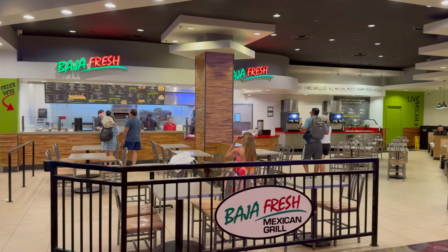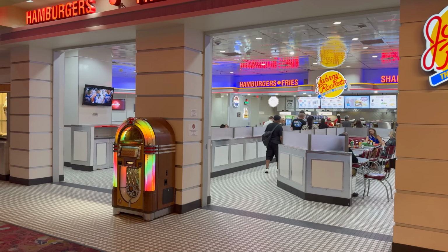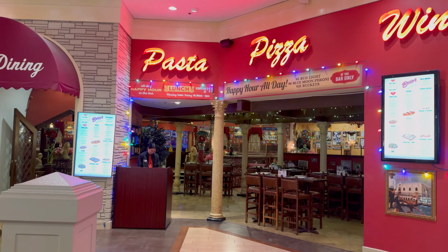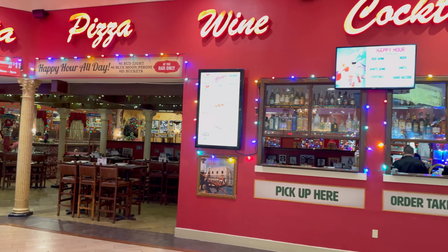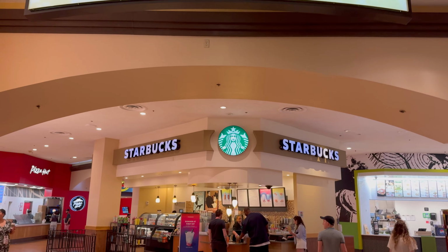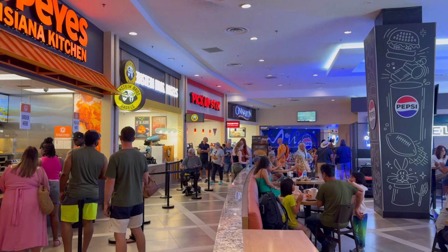And then also on the casino level, that's where you're gonna find Baja Fresh and Johnny Rockets. Now, up on the 2nd level, they have Buca di Beppo, which is an Italian chain restaurant. This is also where you're going to find the food court, and the food court has everything from Del Taco, Popeyes, Fat Burger, and a bunch of others. Now there's also 2 Starbucks here at Excalibur, one that's on the casino floor and one on the 2nd level.